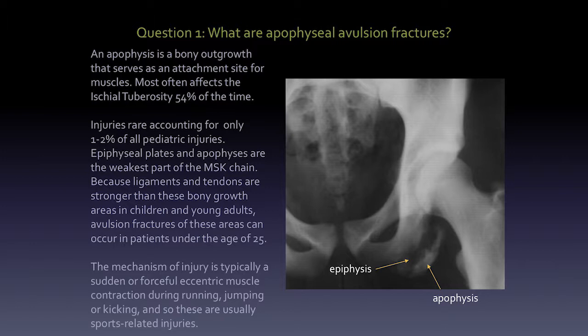So it happens because this area under development is very, very fragile. It is susceptible to injury. It is the weakest part of the bone, much like Salter fractures, Salter areas are the weakest part of a child's growing bone. So you can imagine, all these occur under the age of 25. How do we get it? Well, like any injuries, it's a sudden, forceful stop. Usually it's during running or jumping or kicking. So this happens usually in sports. We see it a lot in sports-age kids, football kids, soccer, etc.